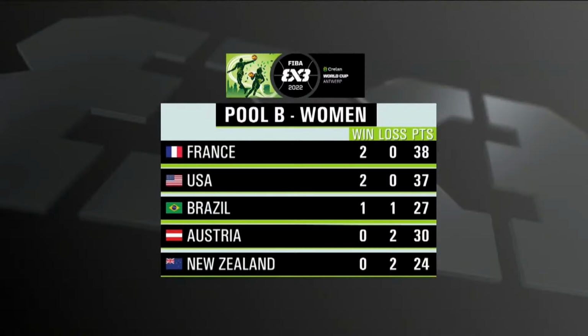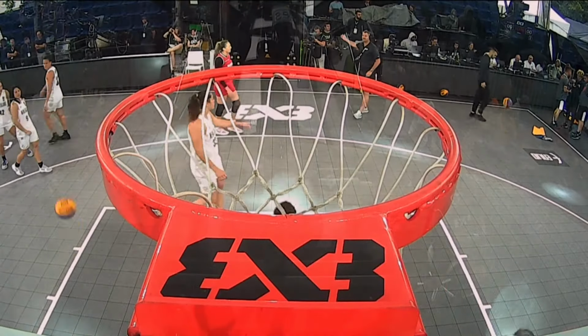Reminder that the Dominican Republic were in the competition initially, but had some travel issues, could not make it, so we had to make the adjustments. France and USA, they don't need to make many adjustments. They are both undefeated in the women's competition. Again, B and C taking center stage today.